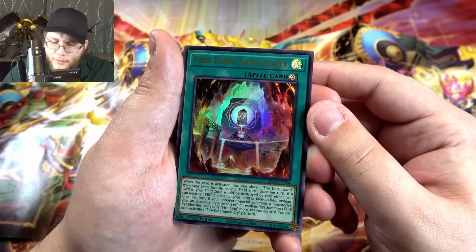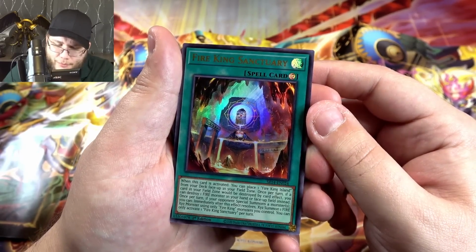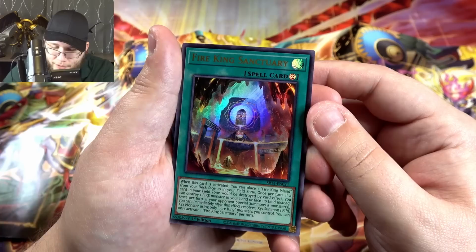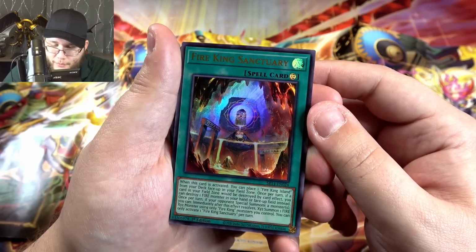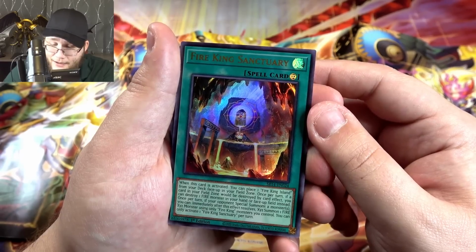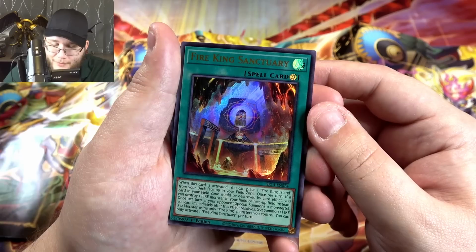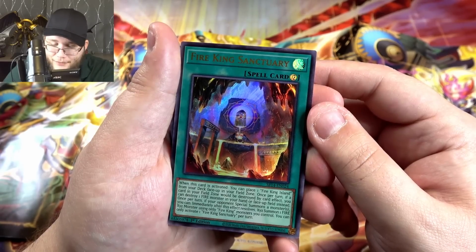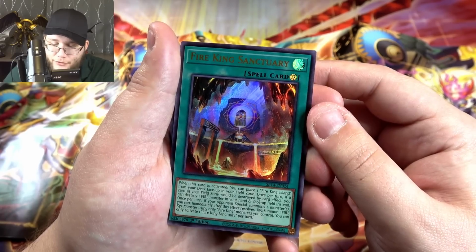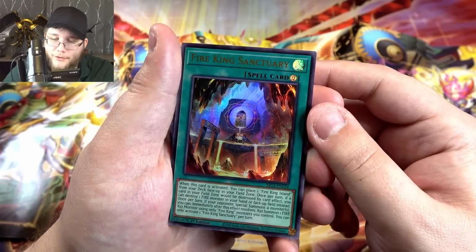Also, Fire King Sanctuary. When this card is activated, you can place one Fire King Island from your deck face up on the field zone. Once per turn, if a card on your field zone would be destroyed by a card effect, you can destroy one Fire monster in your hand or face up on the field instead. Once per turn, if your opponent special summons a monster, you can immediately, after this effect resolves, Xyz summon one Fire Xyz monster using only Fire King monsters you control. You can only activate this once per turn.